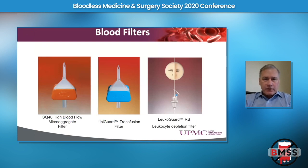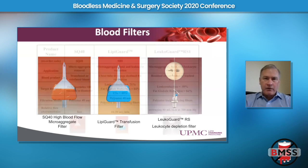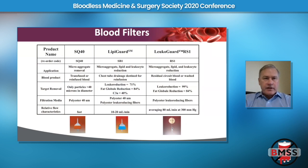And these are some of the filters that we have available. The filter on the left, far left, is what's called an SQ40. It represents that it's a square, and then it filters out anything that's greater than 40 microns. The filter in the middle is a LipiGuard filter, where the filter material has been coated with something that attracts lipids. And then the leukocyte depletion filter is shown on the far right. And this is the capacity for each of these filters, what they're capable of removing.